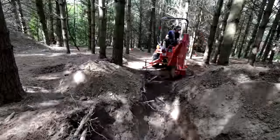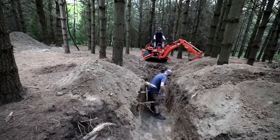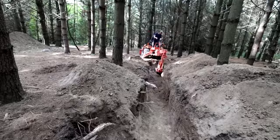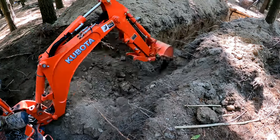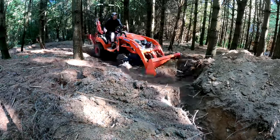We've got down to depth where I want my pipe to come out of my bunker. Now I just gotta go back around 20 feet with my hole. We ended up using the backhoe bucket on the tractor in order to dig our trench, because as you guys know, digging in any kind of dirt is a real pain.